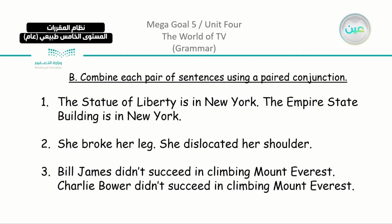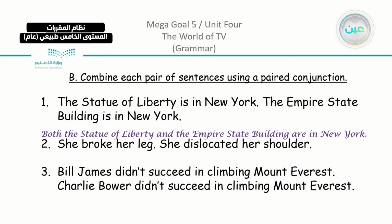Note, a paired conjunction. And if you can see the first example, the Statue of Liberty is in New York. The Empire State Building is in New York. So you can see that there is a repeated part in each sentence. So we are going to join them and say, both the Statue of Liberty and the Empire State Building are in New York. So we shortened the sentence a little bit, and we used the conjunction both and.